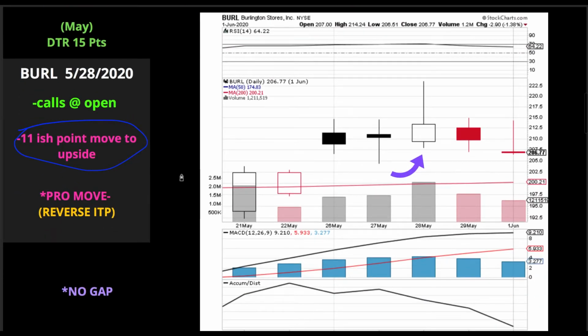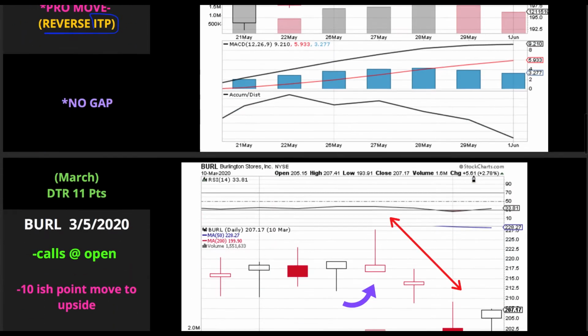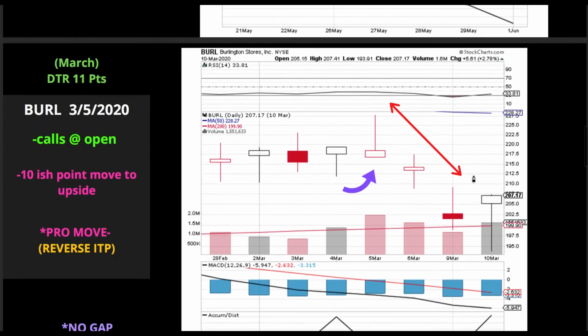Now what I will say is, look at this. The pro move in this scenario would be to reverse into puts. Reverse ITP is our abbreviation there. You can see that there. If you catch the top, you reverse into puts, boom, you actually get 16 points from 222.5 down to 206 within the next 2 days. So that would be the pro move there. But let's go through some more examples so you can decide what you want to do.